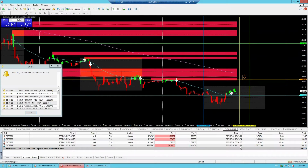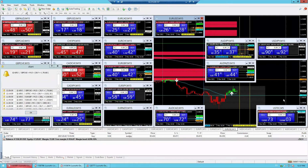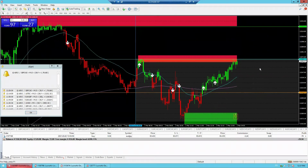It looks like I didn't have my time set very well on that US tech. Looks like that one's already stopped me out there. Let's take a look and see what happened. I should have had a $10 stop. The entry was about 13,269, so it should have been stopped at 59. Yeah, it took the $10 stop. Just barely.